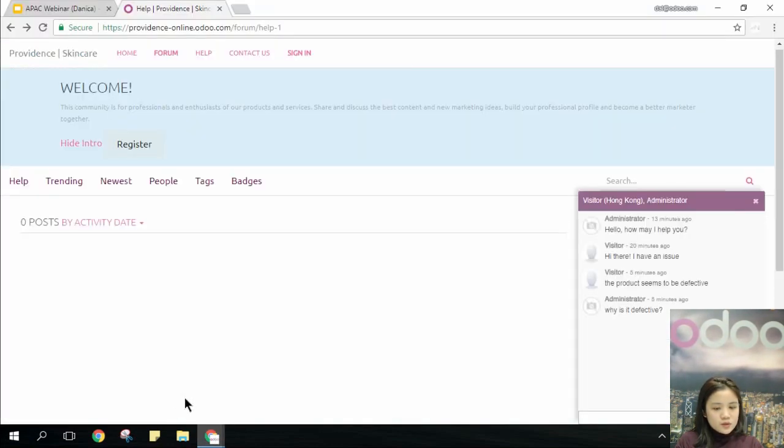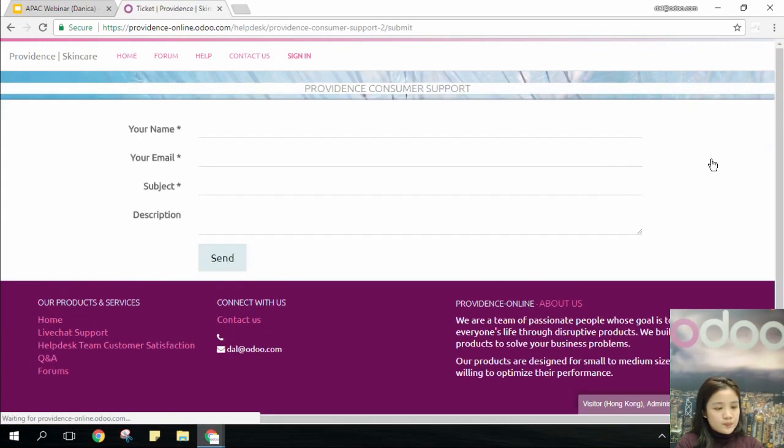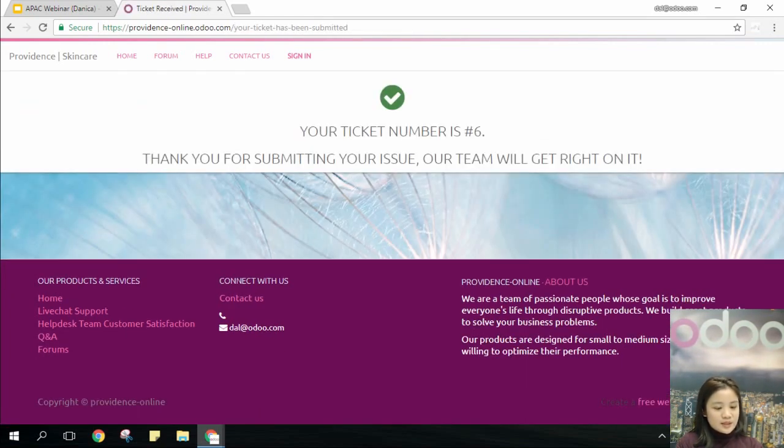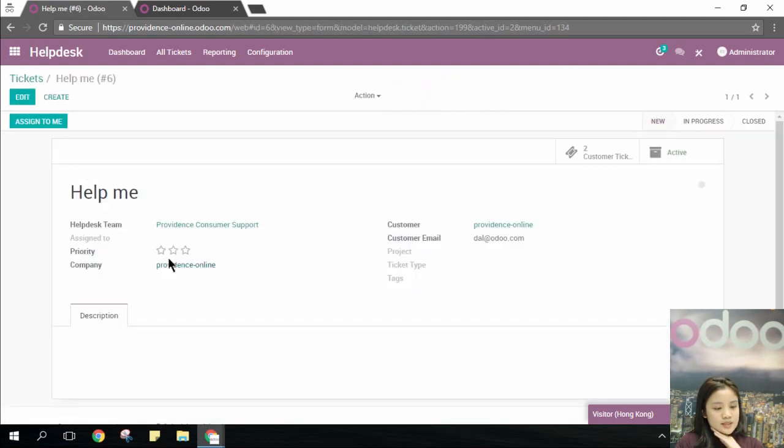If we try to send a new support ticket now, I can do that, and it will appear in my consumer support team. So a little vague, but just a sample ticket. I can refresh this. And so the ticket has appeared in my Helpdesk app. So I can again assign that to someone, set the priority level.